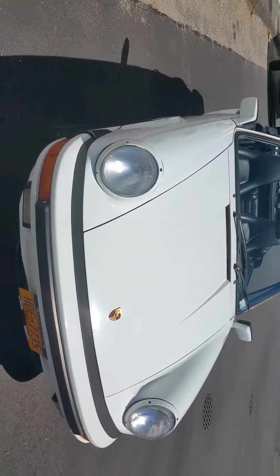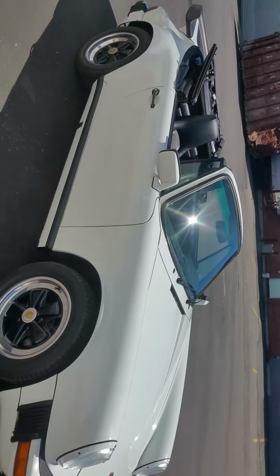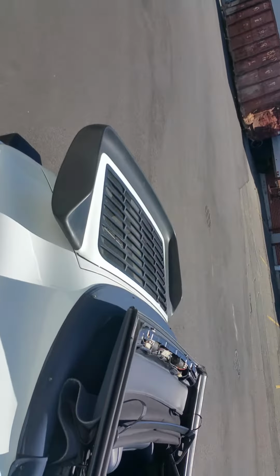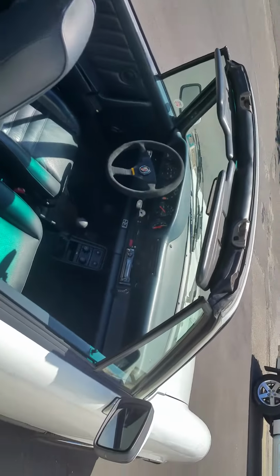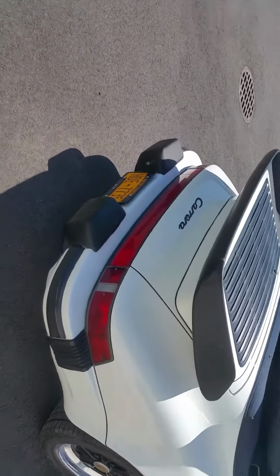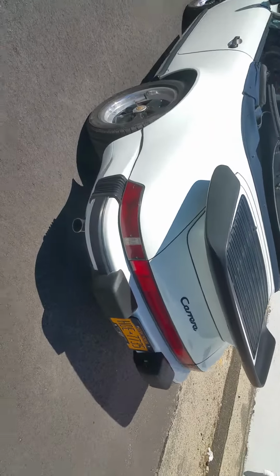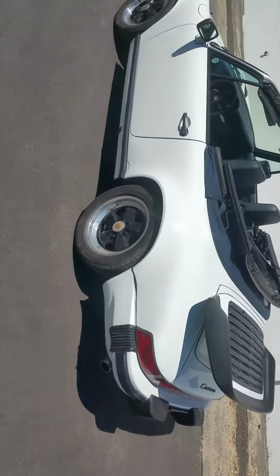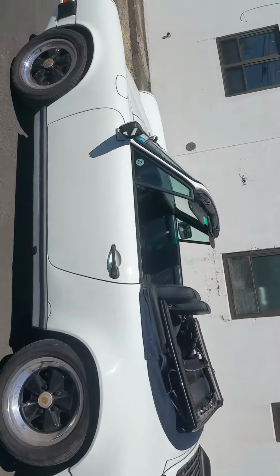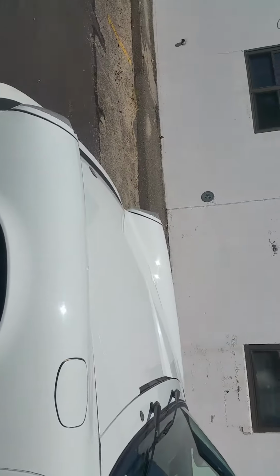Car looks absolutely beautiful. Car drives like $1 million. It's had all the service work done that it's needed. Really is a beautiful car. Car's breathtaking. I absolutely love it. Car needs nothing. It's pretty much a turnkey car.